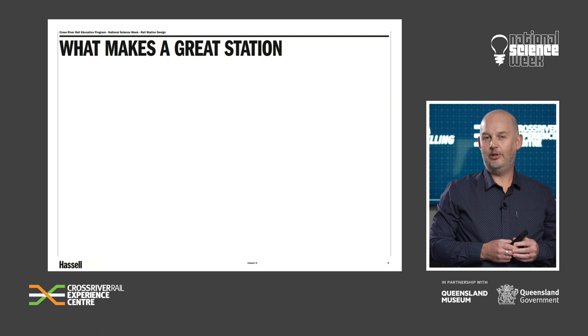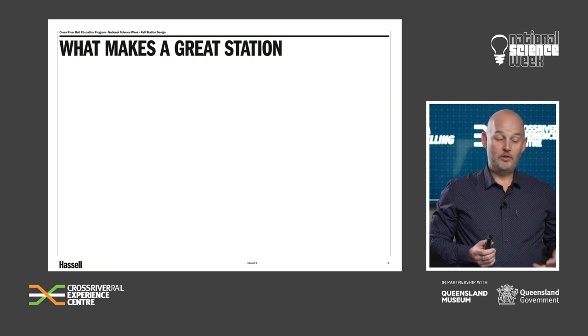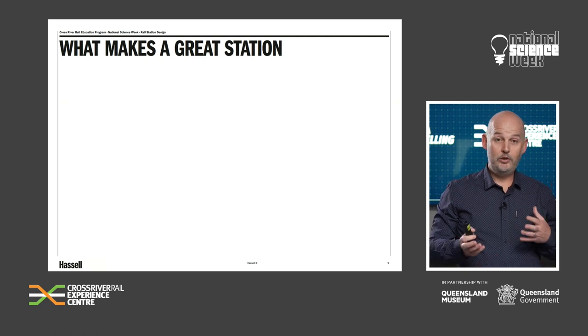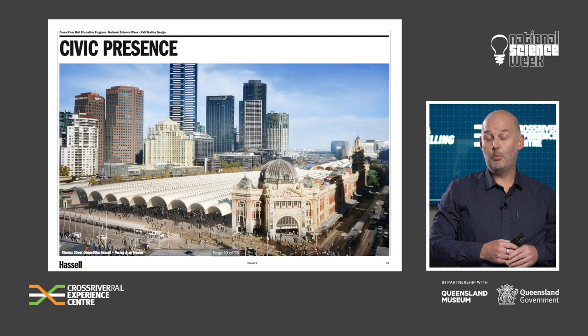So for the next few slides, I thought it would be really interesting just to talk through what makes a great station, because a lot of people may not actually be familiar with international benchmarks. What are the key principles that we consider whenever we are designing underground stations? They're quite unique buildings, they're quite complex.